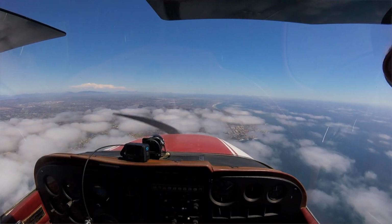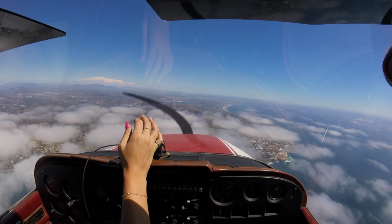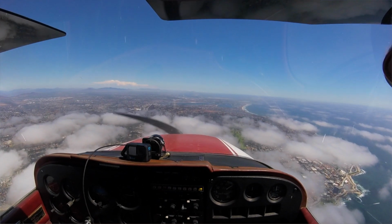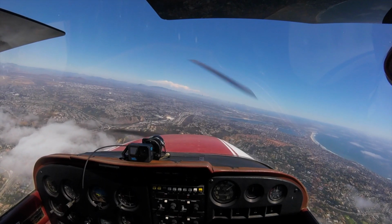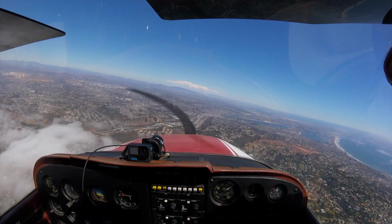Montgomery Tower, Cessna 8091 Lima, over Mount Soledad, inbound, full stop. 8091 Lima, Montgomery Tower, make left traffic, runway 28 left, did you have information Hotel? Left traffic, 28 left, affirmative on the Hotel, 91 Lima. Yeah, baby. 28 left. That's it. Traffic in sight, 3 Charlie Alpha.